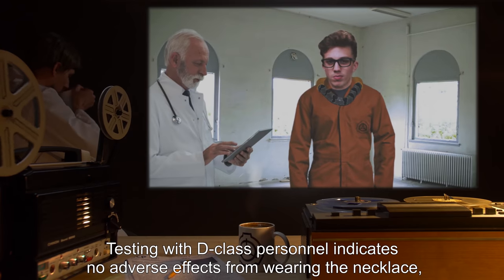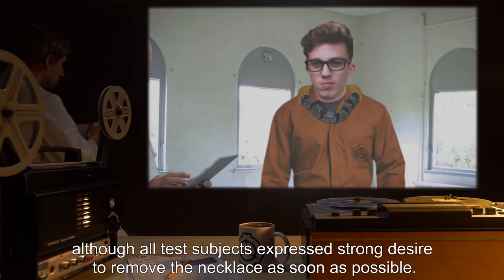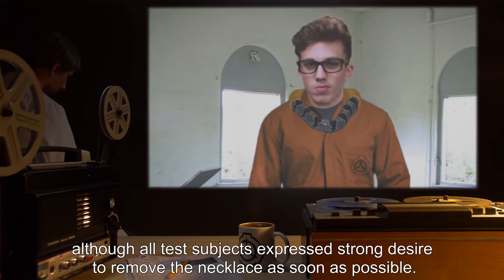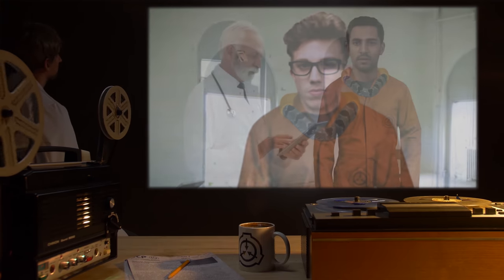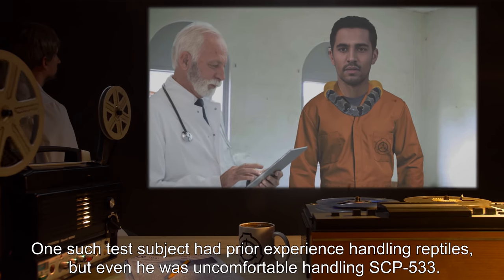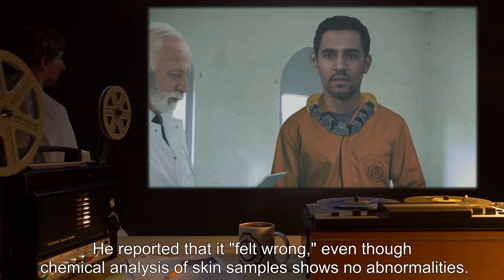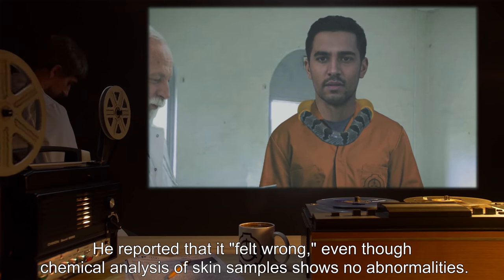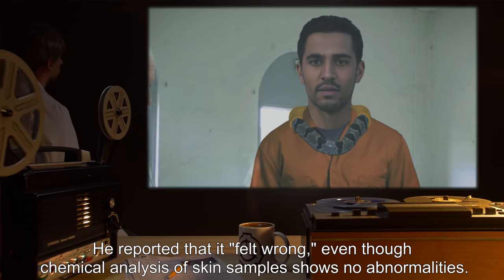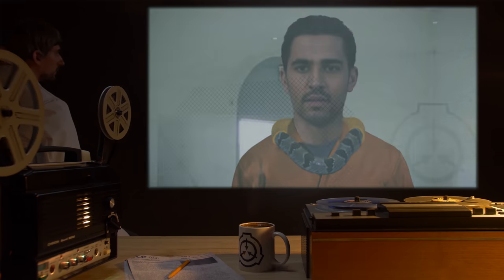Testing with D-class personnel indicates no adverse effects from wearing the necklace, although all test subjects expressed strong desire to remove the necklace as soon as possible. One such test subject had prior experience handling reptiles, but even he was uncomfortable handling SCP-533. He reported that it, quote, felt wrong, unquote, even though chemical analysis of skin samples shows no abnormalities.